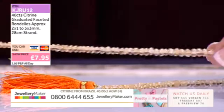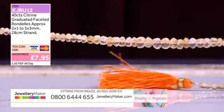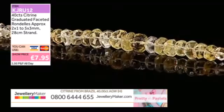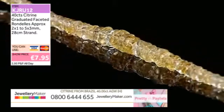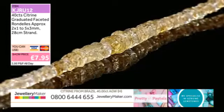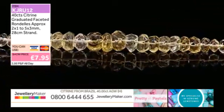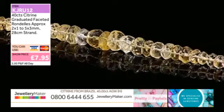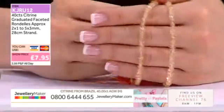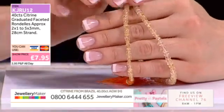They are incredible, aren't they? And I love that graduation. You could just get them and do a really cute drop earring, couldn't you? In that graduated. I'd take some of them out, do you know what I mean? So you get that more dramatic graduation. They're stunning. Liquid sunshine in beautiful citrine. Check out those baskets. At this price, what have you got to lose?